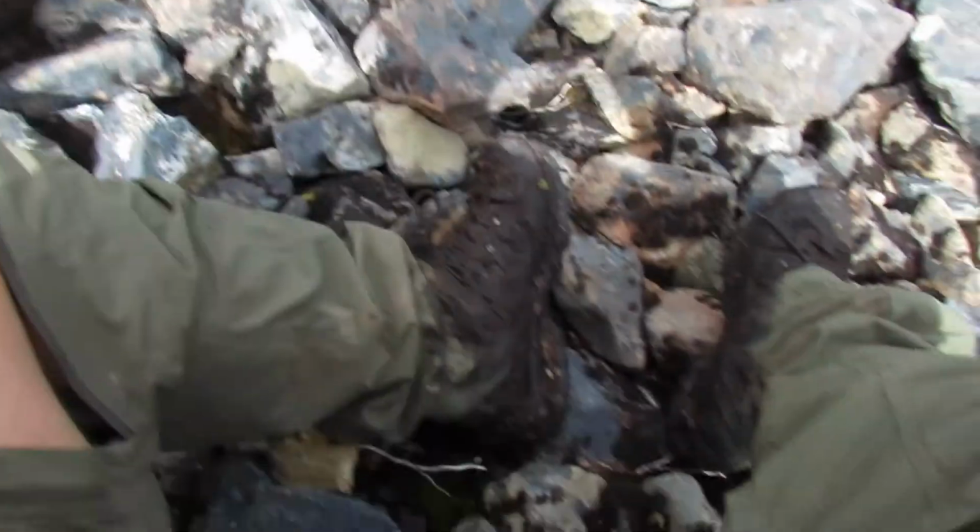So, do a boot update. Oh yeah, boot update is we're real muddy. It's pretty bad. Certainly sections of this trail are just like yesterday, just pure mud. You have to plan out every step, or else you're going to be ankle deep in some slimy goo. So hopefully we'll update you at the top.